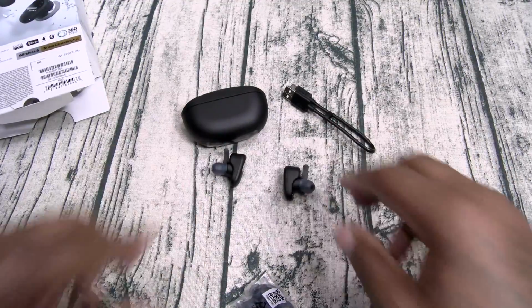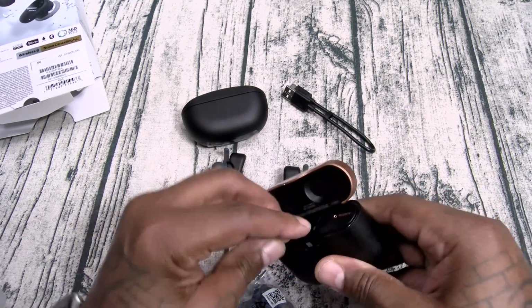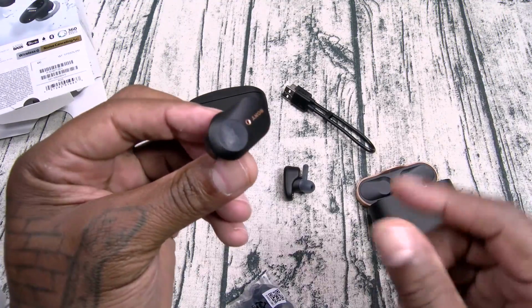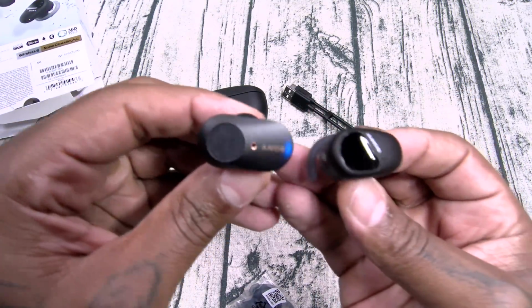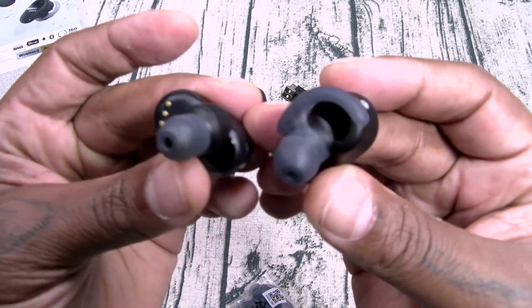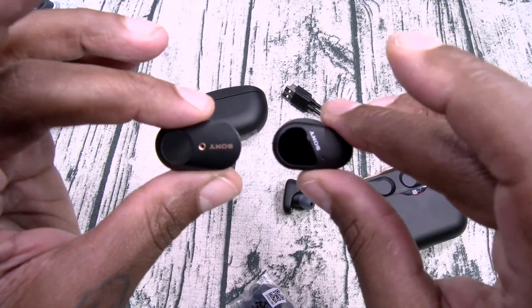All right. Now, for just size comparison, let's grab the M3s. This is what I was talking about. You see with the M3s, there's no wing on these. And these have that oval shape. So now with the 800Ns, you got the wing on the back. So that's going to lock into your ear. So when you're doing your backflips in the gym, they're not going to fall out.